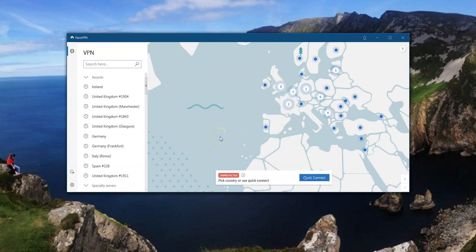Now, the trick with NordVPN is they have set up a system where specific servers work much better with media sites like ITV and BBC One. They try and maintain the numbers on it, and they rotate the IP addresses so they don't get blocked. Now, there's a list of these. There's about 30, which I'll put up at the end of this video. I'm going to click on one of these now and show you how it actually works.